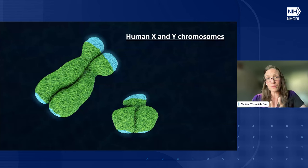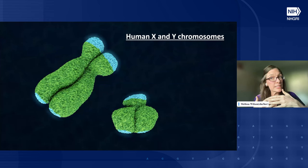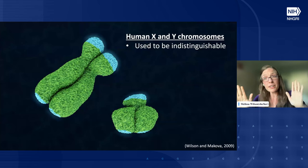So our human X and Y chromosome, this is a colored image of the X and Y chromosome. And our sex chromosomes, so if we think back, right, we just were looking at all of these different species. Our X and Y chromosomes did not always exist in this form. So initially, about 150 million years ago, they were indistinguishable from one another. In fact, they weren't sex chromosomes at all. We don't know the first steps for becoming a sex chromosome.